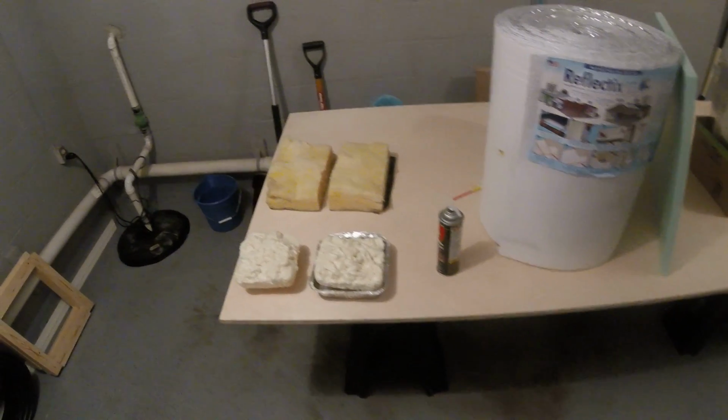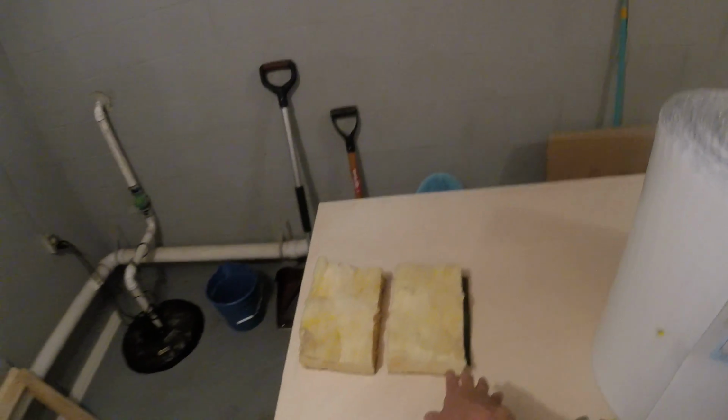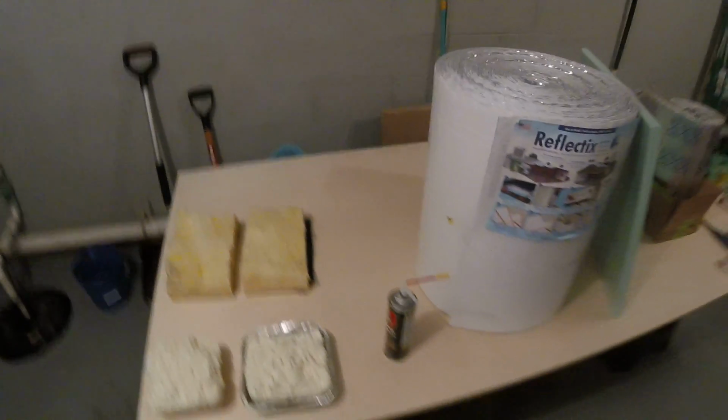And this fiberglass is also called AKA man-made asbestos. Look it up if you don't believe me.